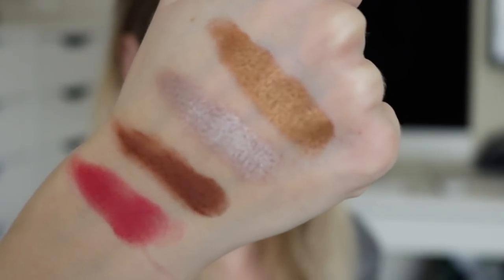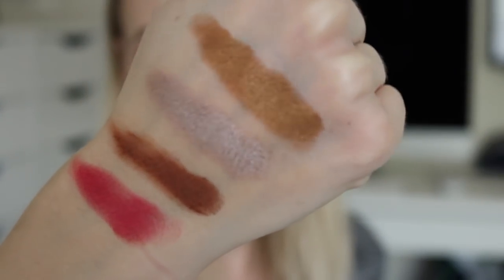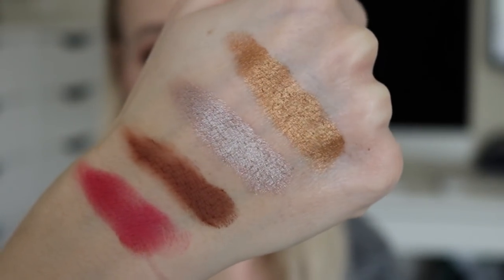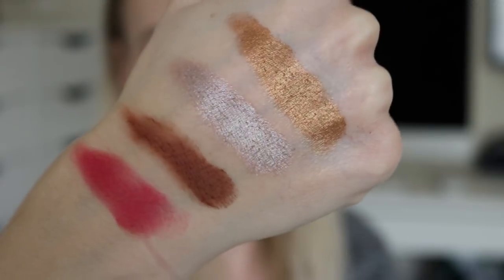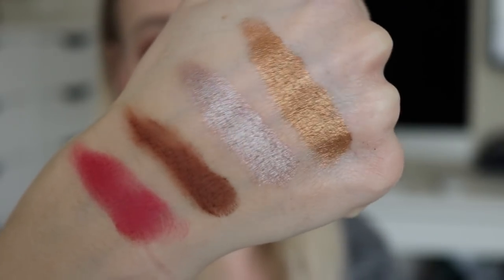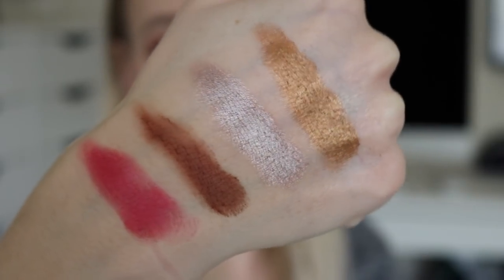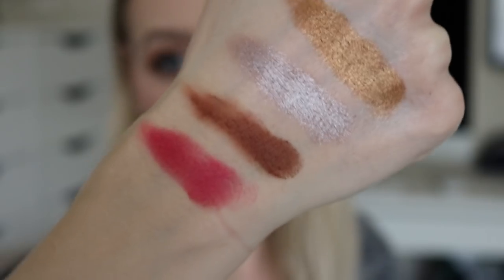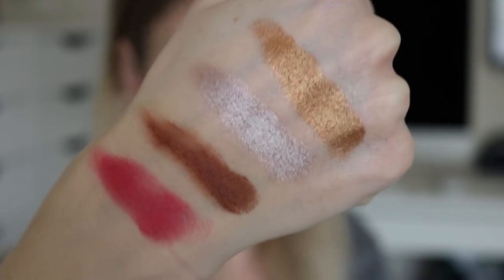That top one is called Bergamot, and it's a little bit of a darker kind of golden brown shade. Right below that is that very interesting shade. It's kind of a purple silver, really stunning. I love the way that it mixes with other shadows. Depending on what you pair it with, it really changes and shifts color. That one is called Starry Nights, so stunning.